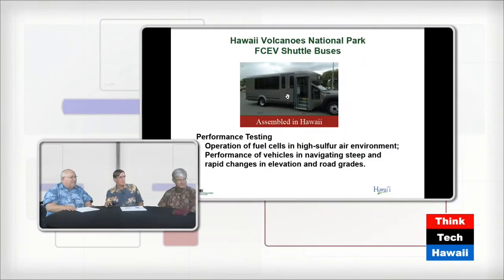What's the first thing we're going to see on this road to hydrogen? We're going to see three or four of these hydrogen shuttle buses. One here that the Air Force is running around with in Oahu. Two at Volcano National Park. That's actually a Volcano National Park bus. Can you see that picture? Yeah. This one is one of the two Volcano National Park buses.